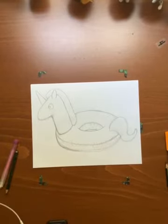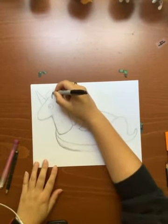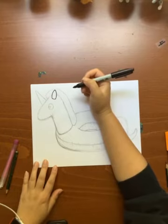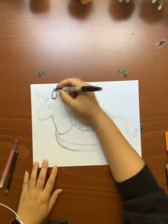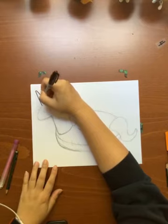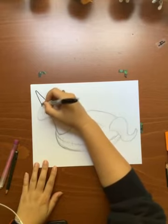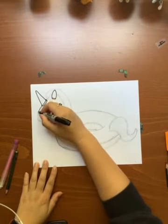So I got my black marker. And I'm going to do the ear first. Again, it's not super pointy, so don't make it too pointy. And then right here, there's a line. I'm going to do two lines like that. And the horn also has a little line like that. And you're just going to trace.